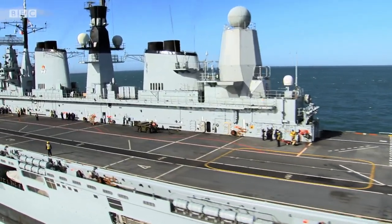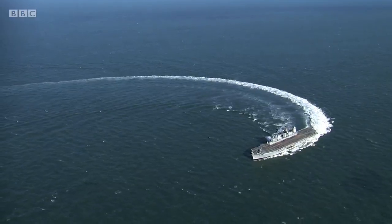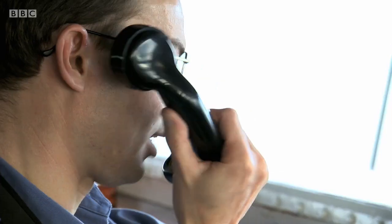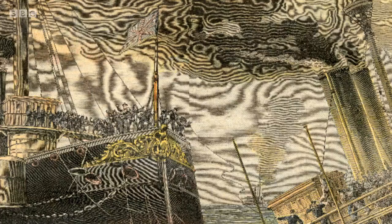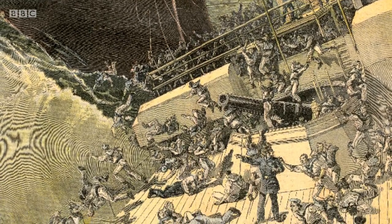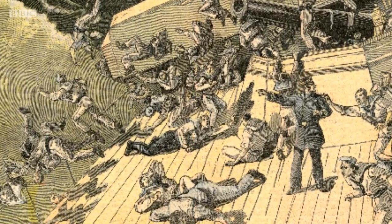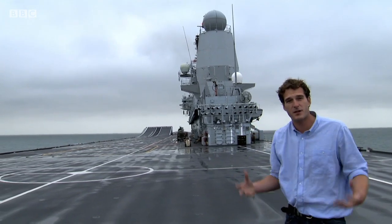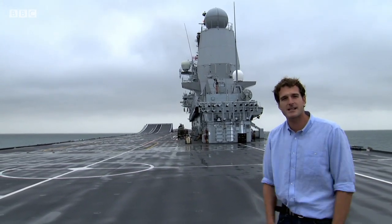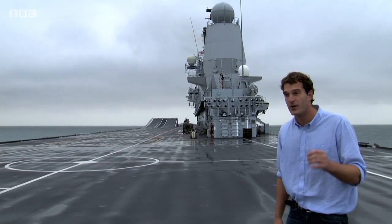Markham forged forward towards Tryon's flagship. At the last minute, both desperately tried to reverse, but it was too late. With sickening inevitability, the 2 ships ploughed into each other. Markham's battering ram pierced the side of Tryon's ship. Within just a few minutes, the foredeck was submerged. Even though their ship was sinking under them, many of the 600 men on board fell in to their neat ranks, waiting for orders. Only when they were commanded to do so did they jump overboard.